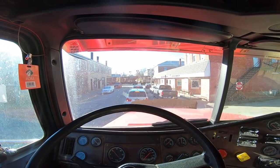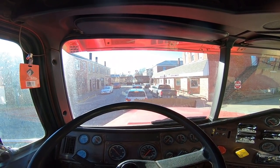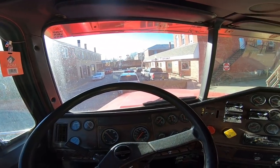Alrighty, just got fueled up. I'm gonna get out of here. Time to head to Bellevue. Well, that's a first. I'm in Bellevue right now and a train's stopping me. Never been stopped by a train in a semi. That's kind of interesting.